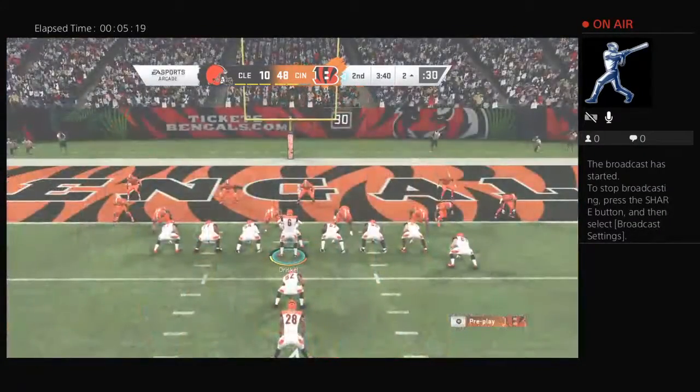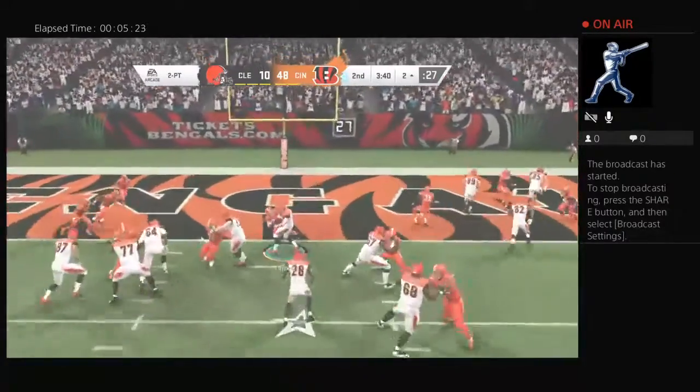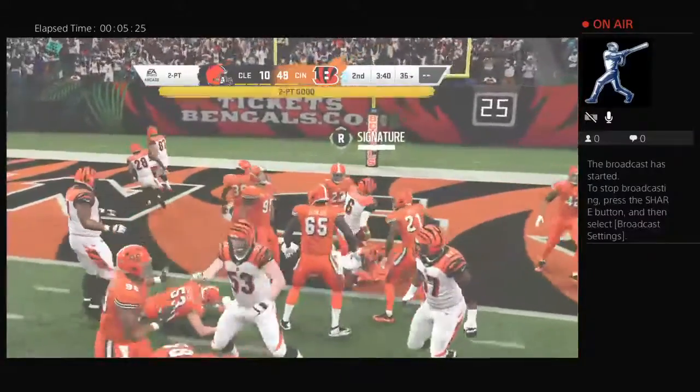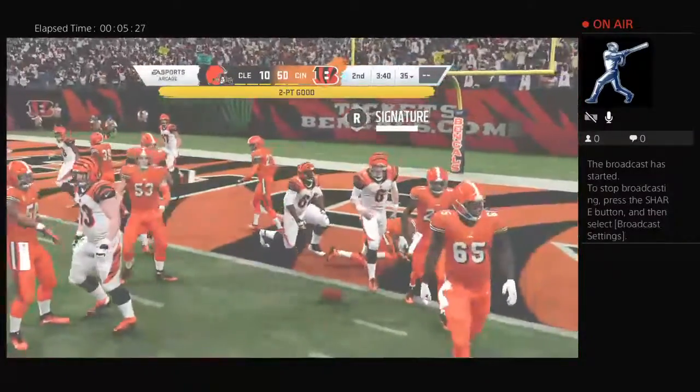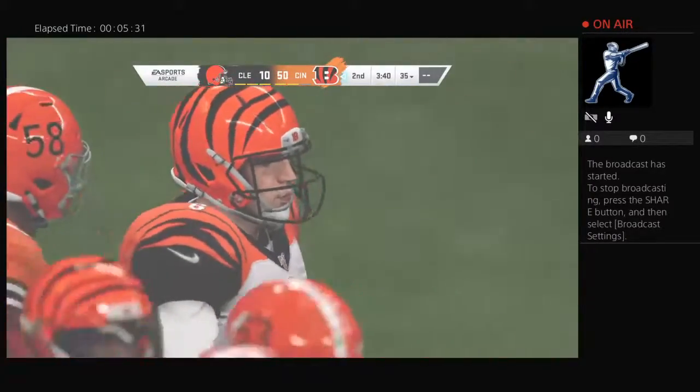So now the Bengals offense will stay out there as they'll decide to go for two. They'll set up a throw. And, boy, talk about adding insult to injury. He's into the end zone to tack on two more.